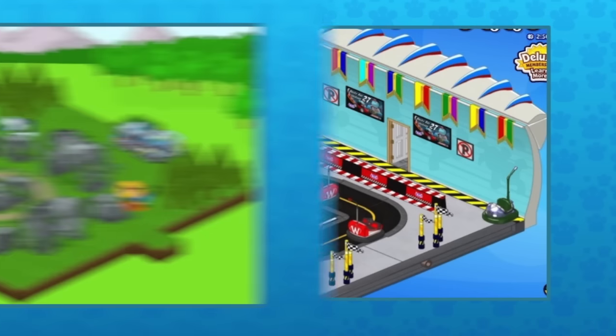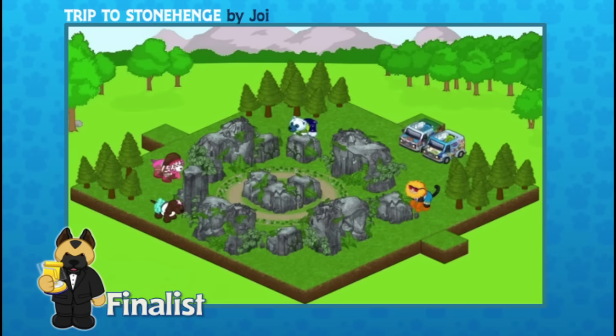Let's move on. This is a trip to Stonehenge room, and this was sent in by Joy. Now, of course, a lot of the items here, like those stone structures, we gave away during our marshmallow event in July, but I thought this one was really beautiful. I thought it was appropriate that they used the road trip vans to go on a road trip to see Stonehenge. Right. Yeah, the vans you could actually get when we had our road trip. They were exclusive to the road trip.